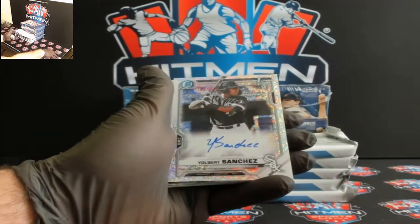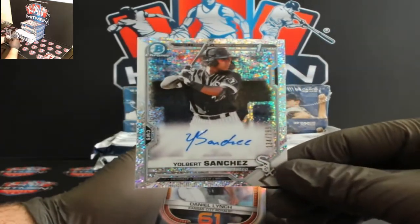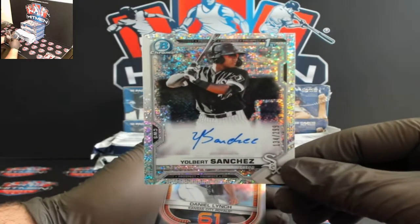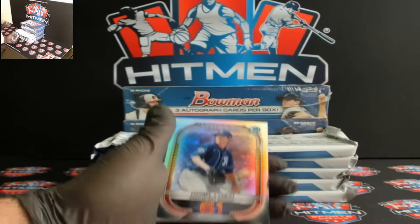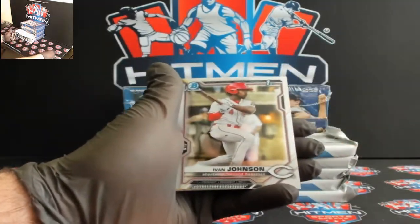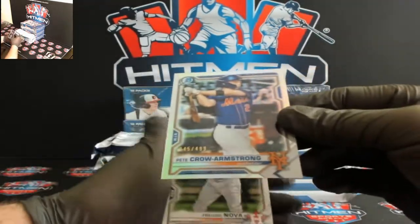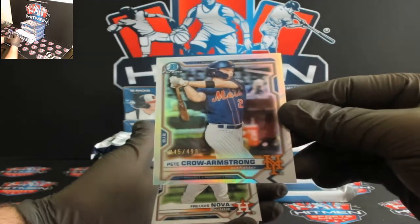Dylan Carlson. This one, nice one here. Sanchez, 134 out of 299 for the White Sox. Yolbert Sanchez, 134 out of 299. Got the sparkle there. Dylan Lynch, Dylan Dingler, Rosario, Johnson, Johnson. Then you got Corbin Carroll, 45 out of 499, silver, a refractor, 45 out of 499.